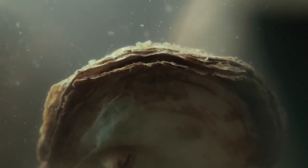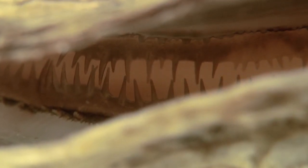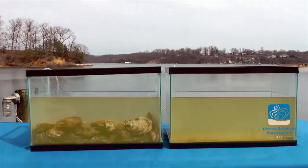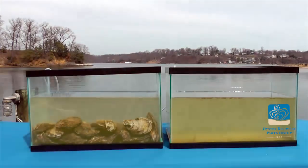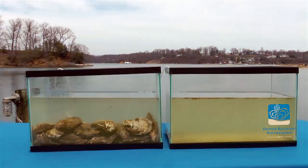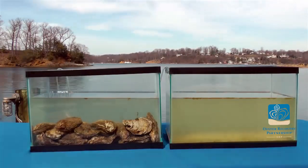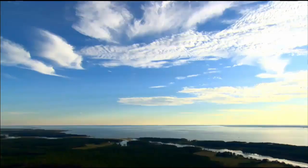Oysters, however, have the incredible ability to filter excess nitrogen and phosphorus from the water. As this experiment demonstrates, they are filter feeders, opening and closing their shells to pump water through their gills and filter out plankton, sediment, and pollutants. Oysters purify the water just by eating, and they do it at an incredible rate. A single adult oyster can filter up to 50 gallons of water in a single day.